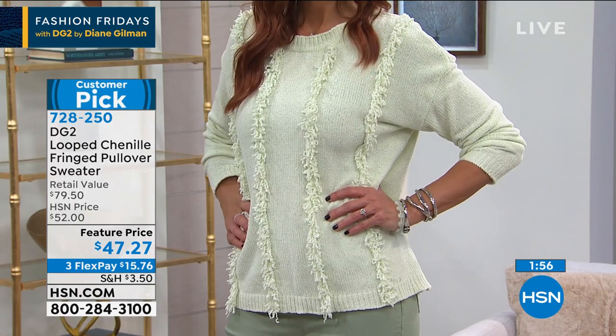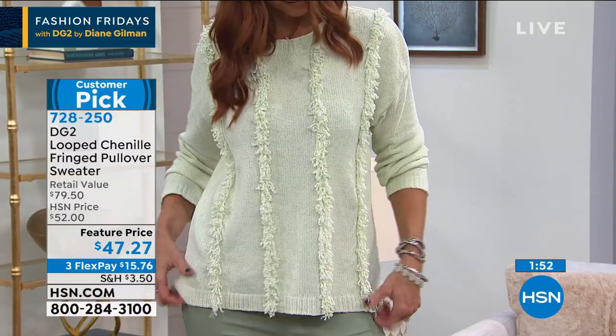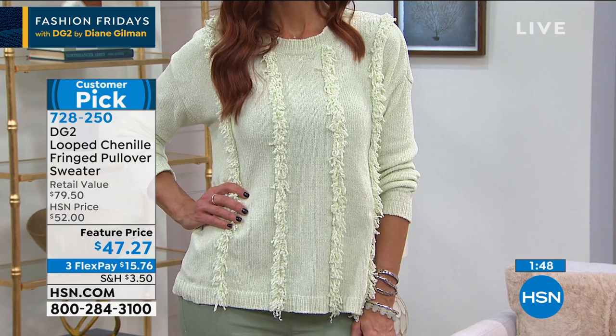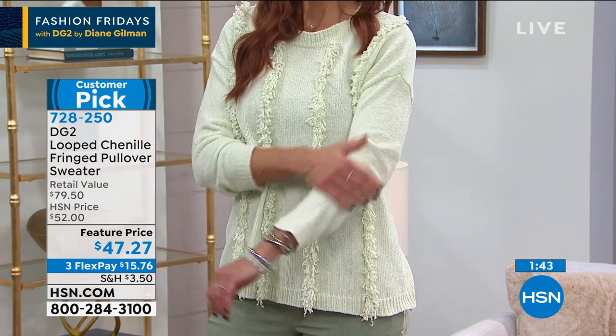Like if you go to DG2 and you type in amethyst right now, you'll see some matching and coordinating pieces. But, you know, we launched a chenille sweater last year. It was so immensely popular. I don't know if you remember that. It was a cardigan. We've had them a couple of times. And the access to this yarn that we have really sets our chenille apart. It's very luxe. It's very just sumptuous.